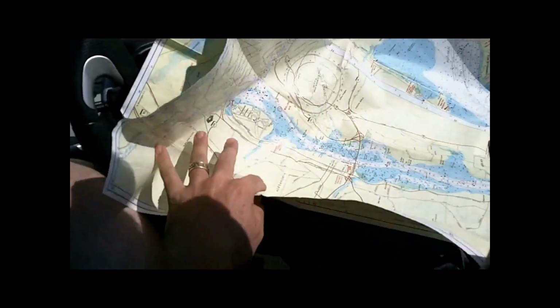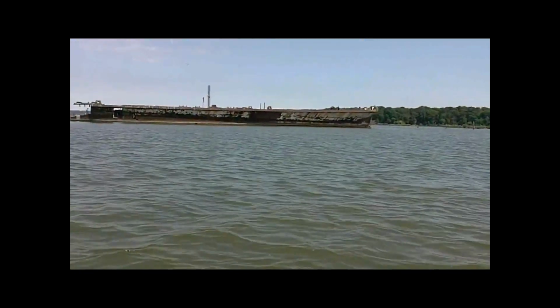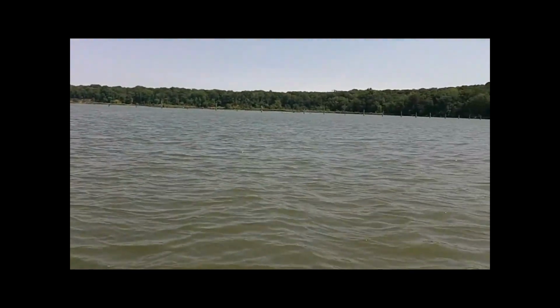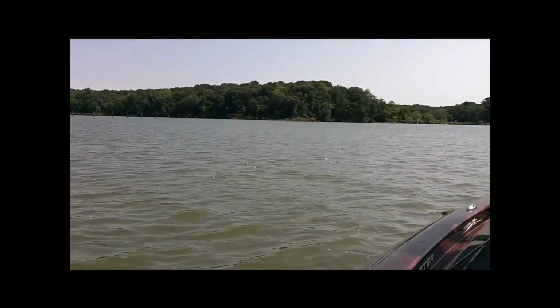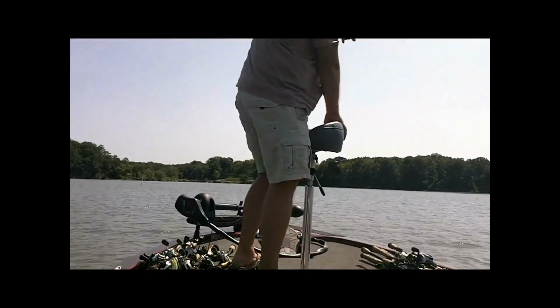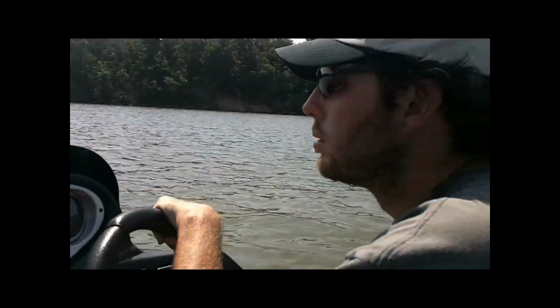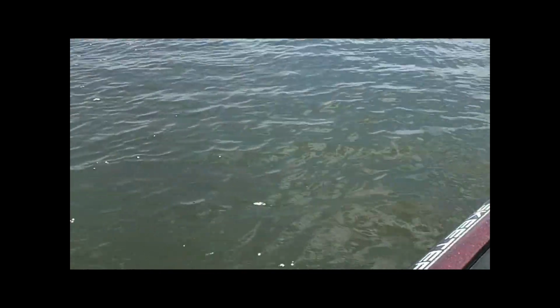Now the fish right next to Chickamauga. Watch when you get back there, but that turn there gets skinny. That's where you gotta be careful. You gotta bring it back. Keeper, but not great. Not what we're looking for. Get it off.